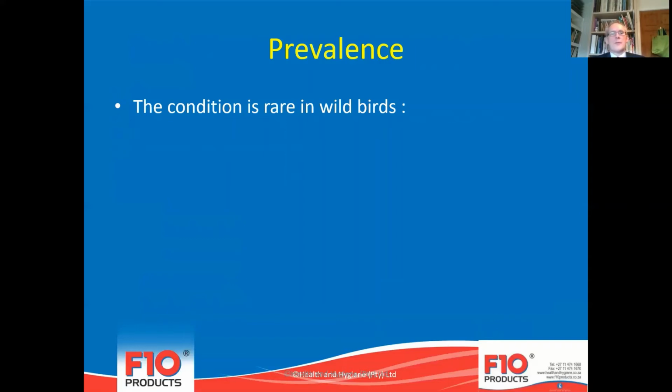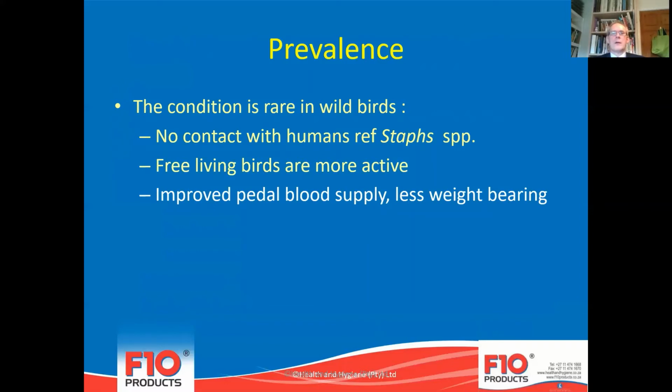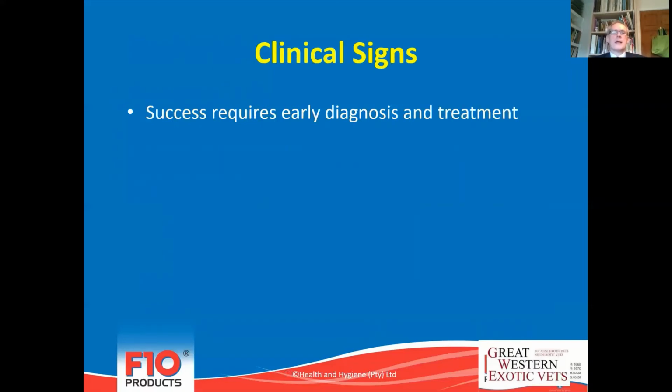In terms of prevalence, as we said before, the condition is very rare in wild birds because they don't have any contact with humans, therefore no exposure to Staphylococcus, because they're more active, because they have improved pedal blood supply, because they're out flying more often and they've got less weight bearing. They have a choice and a variety of perching surfaces, therefore the perch tends not to get so contaminated. There's no build-up of pathogens on the perch. So that is the explanation. But it means that once we take the bird into captivity, we have to understand the risk posed to that bird by standing on those perches, being in close proximity to man, and we need to negate those risks and prevent the bumblefoot occurring.